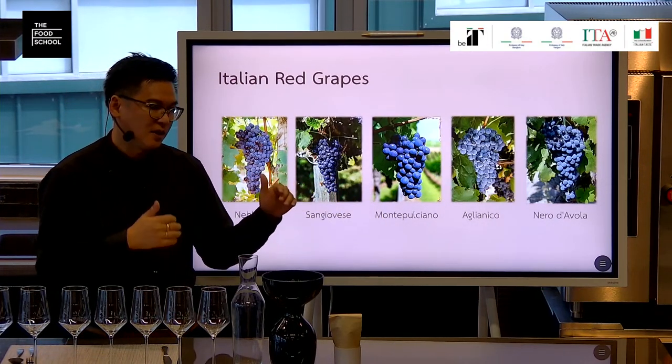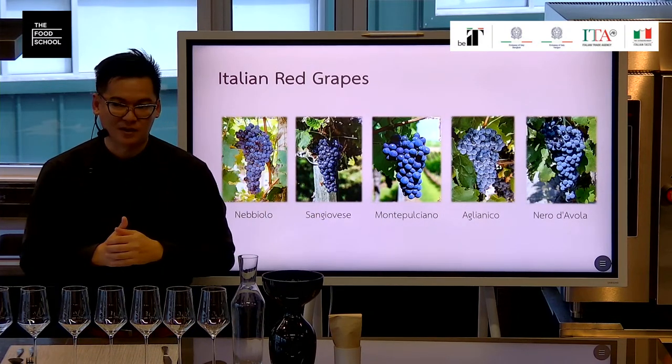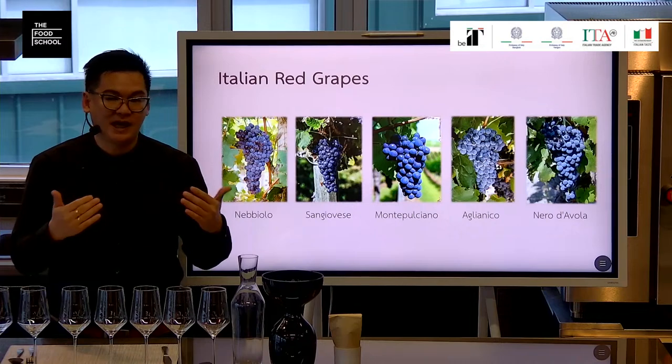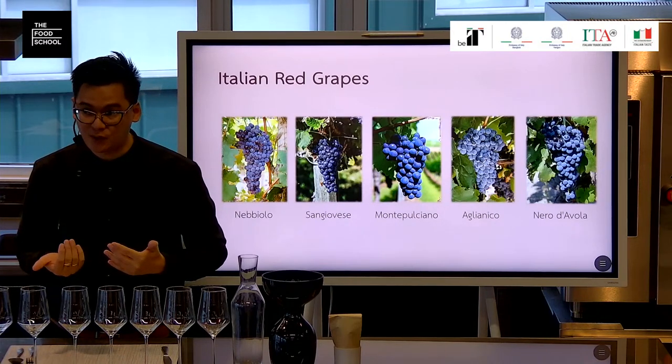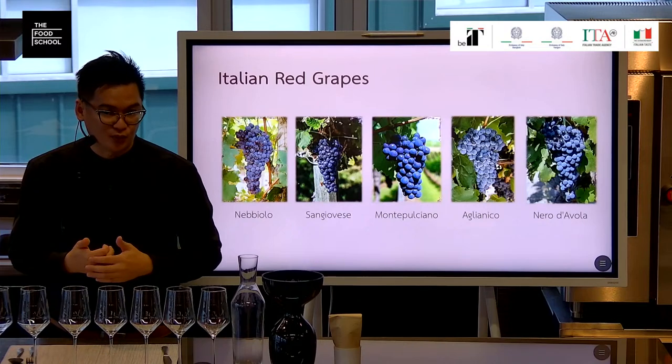Next, from central Italy to the south of Italy, you will find Montepulciano, and the full name is Montepulciano d'Abruzzo, and it means that you can find this mainly in the region of Abruzzo.